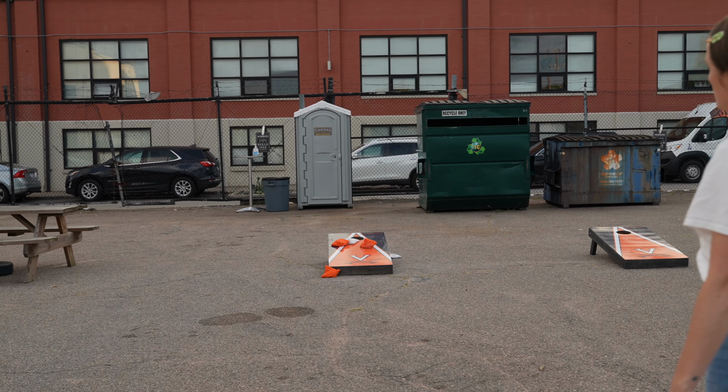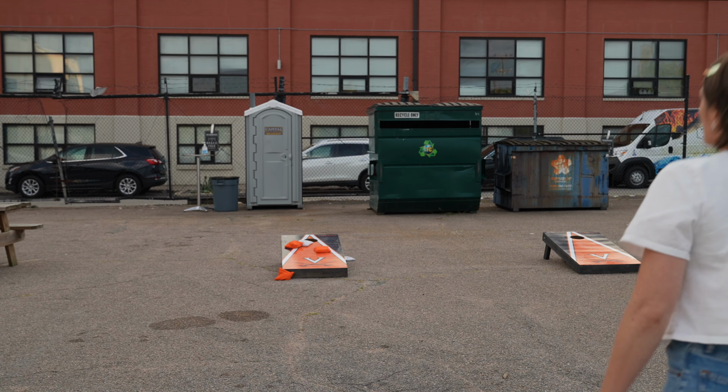How's it going so far? I got one on, but I feel like we're gonna take forever if we don't go to 11. Lukas wants to go to 11 instead of 21 because he says we're never gonna make it.